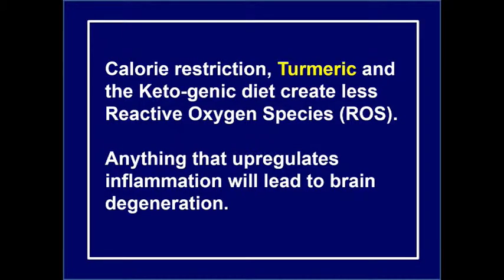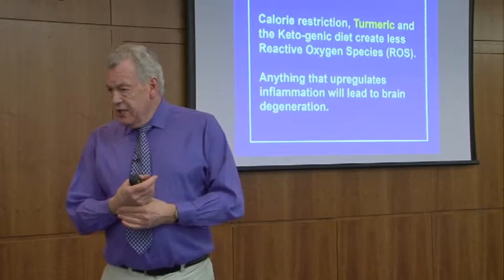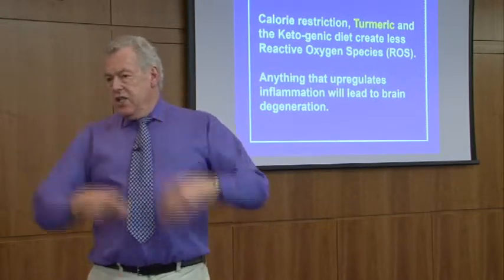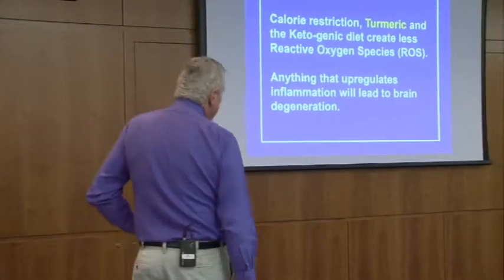Okay, so calorie restriction, turmeric, and the ketogenic diet. The ketogenic diet means you eat fats and proteins and not carbs. That means you're pumping your energy into the Krebs cycle direct, so you're cutting out the glycolysis. What they know is the glycolytic pathway is stimulated in certain problems, particularly cancer cells, which work primarily anaerobically, and so the ketogenic diet has got very popular now of not feeding it into the anaerobic pathway because all cancer cells are anaerobic.